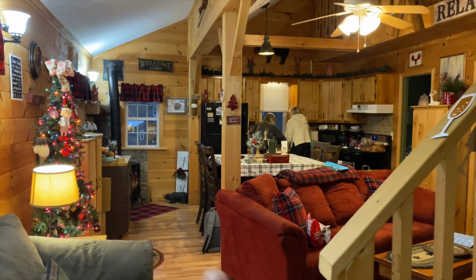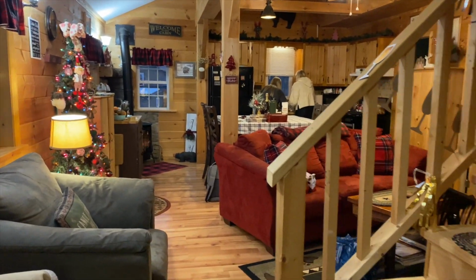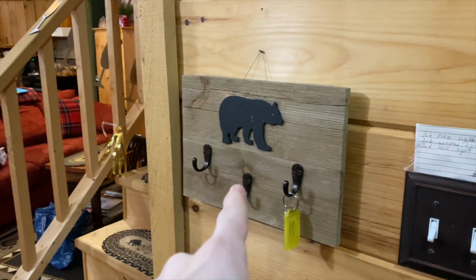We actually just unloaded. Now we're kind of hungry, so they're getting dinner all ready to go. But you'll notice there's a big theme here, which is bears. Bears are everywhere in this cabin, including this one here. That's just me. But let's go ahead and show you around.